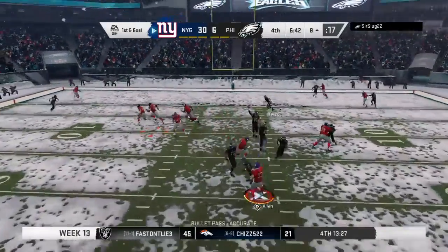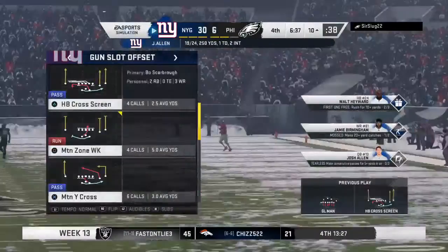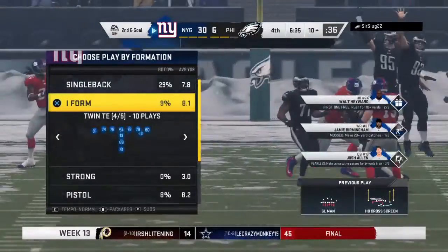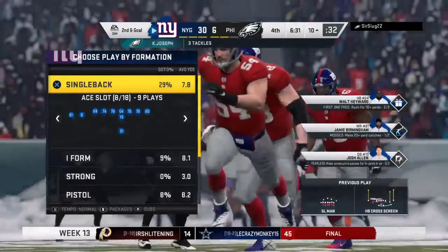Here's Allen. Now they go screen. It's complete. And they'll be driven back here, losing yardage to the 10-yard line. Calling a loss of 2 on the play. And it'll be 2nd and goal.